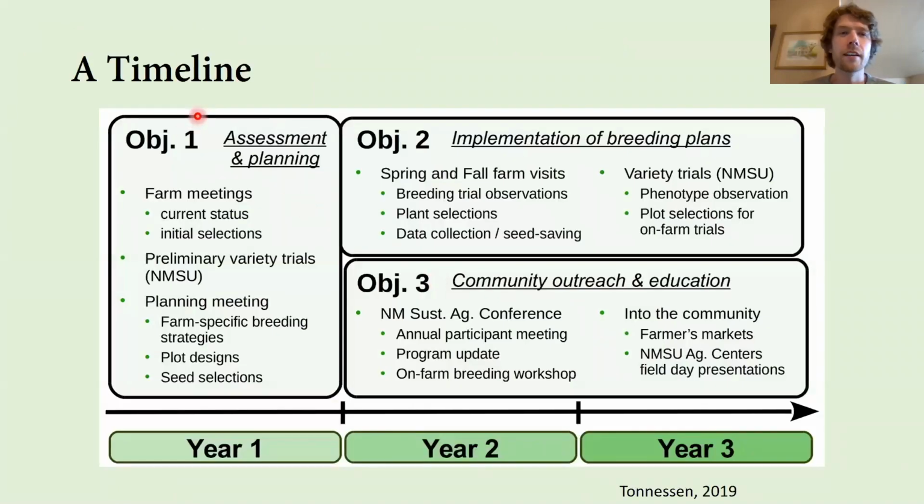Here's an example of the timeline I put together for our project. It's very overarching. This isn't specific for each farmer. I'll get into some of those examples later. So in the first year, it is assessment and planning. We were having farm meetings. In this case, we already had everyone who wanted to join. So I, with a colleague, was going out to each farm to visit with them, talk to them about their goals, what their farm looks like, what they're capable of doing. And we'll also help them in making initial selections, like single plant selections if they need to.